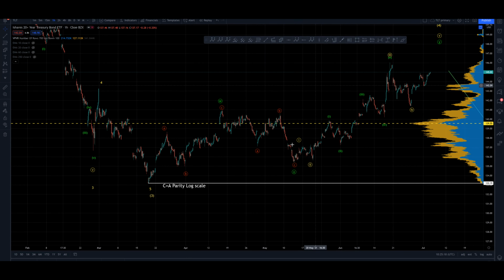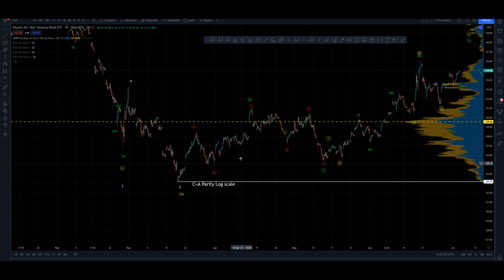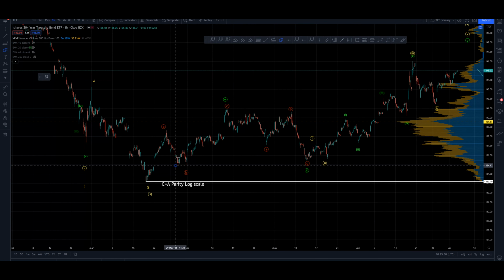Possibly. But I struggle again because this would have to be a zigzag. A, B, C within the W. And there's no impulse wave here in the C. It's just not here. You know, 1, 2, overlap, 1, 2, overlap, 1, 2, overlap, 1, 2. There's no 3, there's no 4, there's nothing. It's just a bunch of overlapping nonsense.